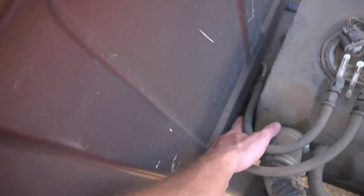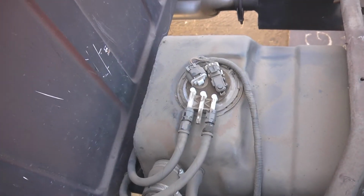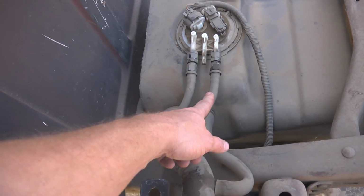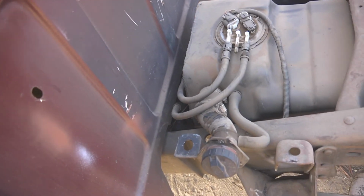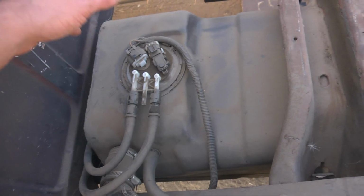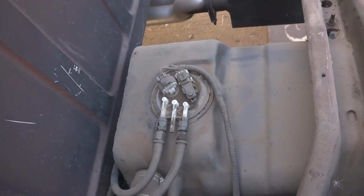Also, notice that this little connector here, which you can't see, is wet. So it looks like it's weeping a little bit of gas. That is the low pressure return line. Fortunately that's not a huge deal. So we'll be able to get a wrench in there and snug that up. Should be able to seal it. So next step is to pull this turkey apart and go from there.